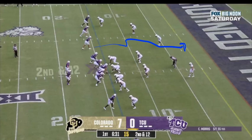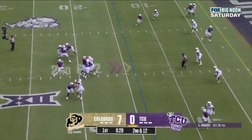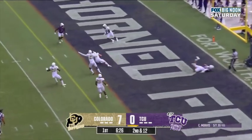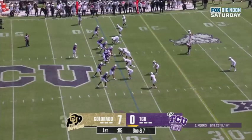Ran a lot of man coverage. Coach Kelly called that throughout this game. You see cover 3 coverage, everything's kind of bottled up, and you see Travis makes an incredible play to jump that route.